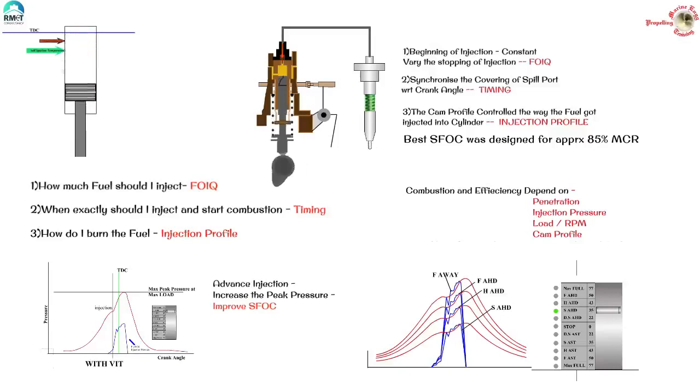In order to improve combustion, we need to have the flexibility of manipulating injection profiles. A camshaft will never ever allow us to do so. We needed to get rid of the camshaft to increase the flexibility for manipulating the injection profiles. We also need to get rid of the camshaft to open up possibilities to burn future fuels, which may require different profiles, and the engines should also be capable to burn multiple fuels basis the availability.